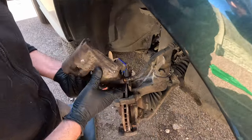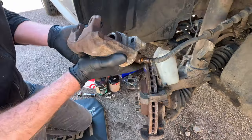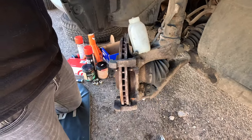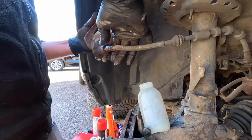This is where I need to get ready with a little container, isn't it? Ready to catch. What have we got? Oh, yeah, that's good. You can just hang it from there, can't you? Okay, so you're going to need a little container to catch little drips of what's about to come out, which is brake fluid.